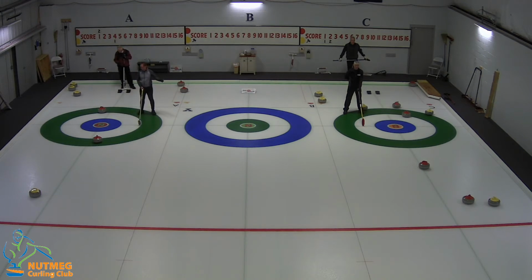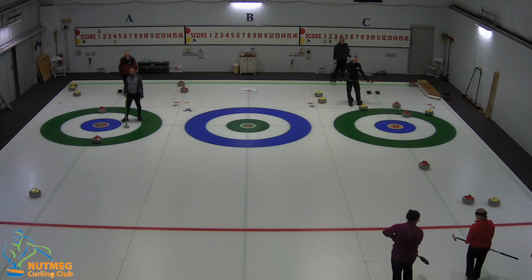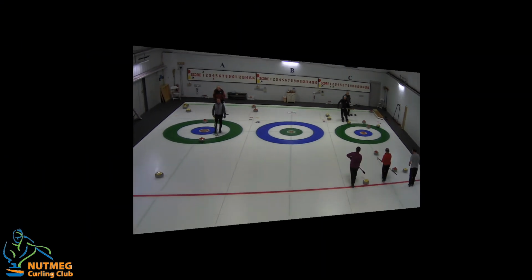Meanwhile, over here on sheet C, Giuseppe's stone did not make it into the house, but is a nice guard, making it difficult to get to his back stone, which is also a great outcome. So Flanders is going to just try and draw around the red stone. And back into scoring position. I'll go overhead for that.